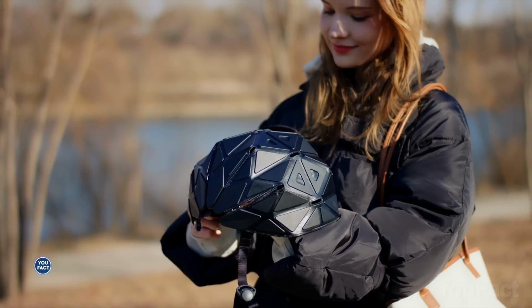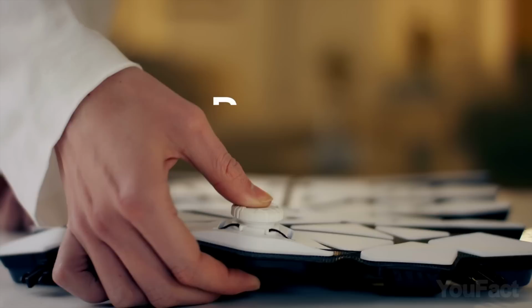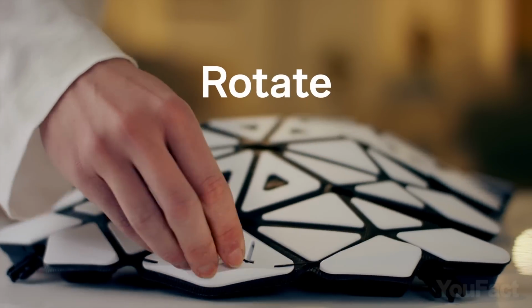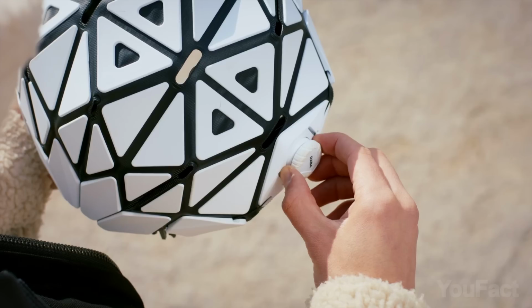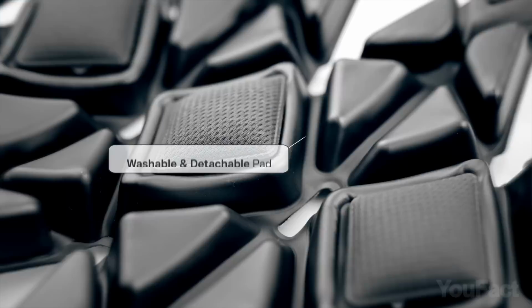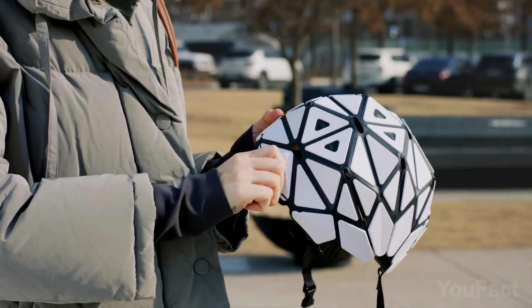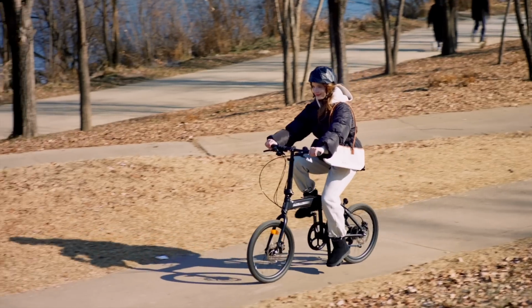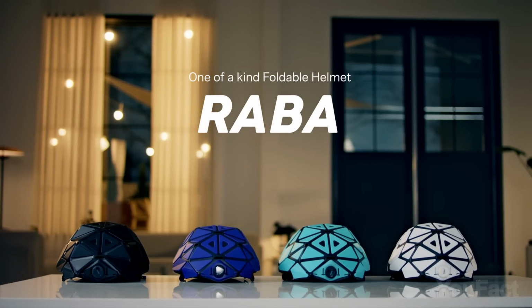Well, you don't have excuses now because you can fold this Raba helmet and carry it in your bag. Press the knob and rotate it until you turn an origami-style blanket into a fairly effective means of protection. Or pull the knob to fold or roll it. The materials used for the construction are EPS foam for the interior and ABS thermoplastic on the exterior to provide shock absorption and protection in case of a collision. I hope the product will soon be on sale.